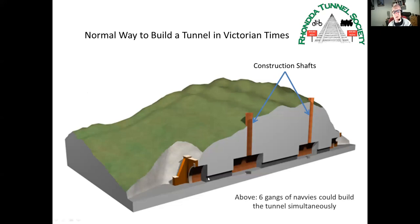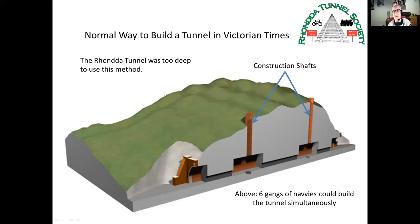So in this tunnel, you can have six gangs of navvies working simultaneously. 1, 2, 3, 4, 5, 6. That means you can make much quicker progress. Rhondda Tunnel was too deep to use this method. They had to dig from both ends and meet in the middle. We'll say a bit more about that later on in the talk, but that was something that made it rather special. It took rather longer to dig because of that.